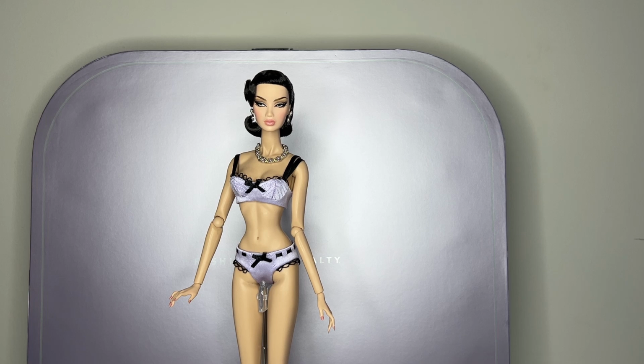So now what I'm going to do is put her together for how I plan to do her final display, and then talk about my whole feelings about this gift set. So I'll jump to that now.